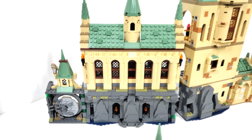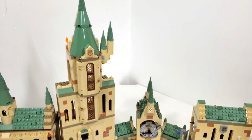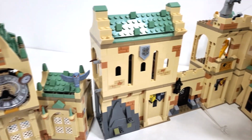I also kept the Defense Against the Dark Arts classroom right above that, just to make the Astronomy Tower just a tiny bit taller, though it is pretty much the same height as you'll see for Dumbledore's office on the opposite side of the castle.